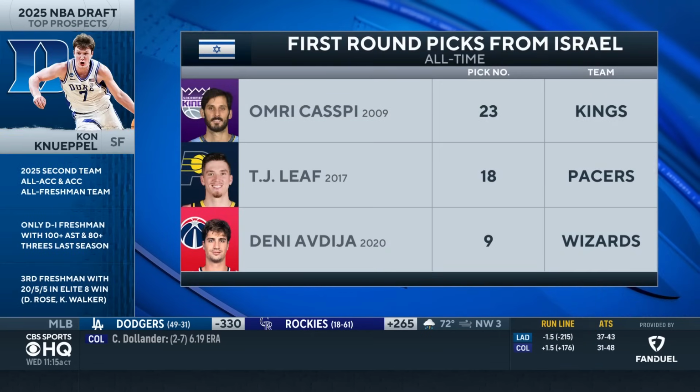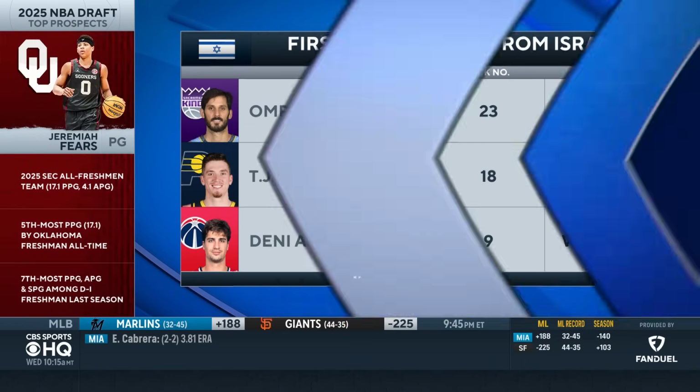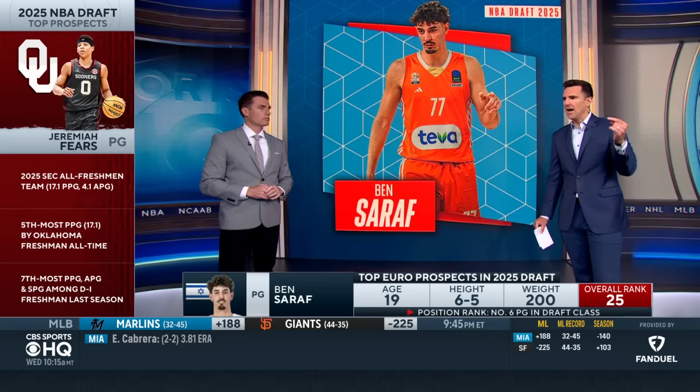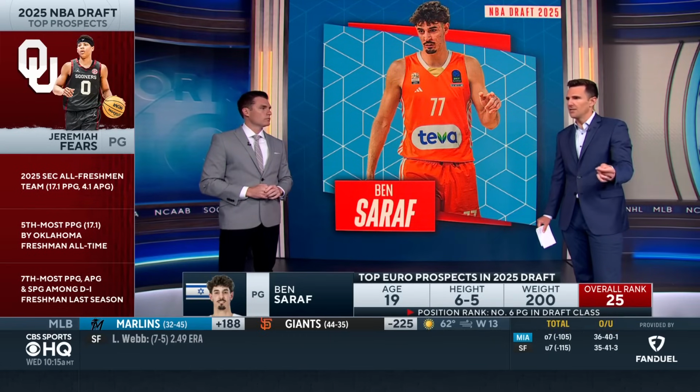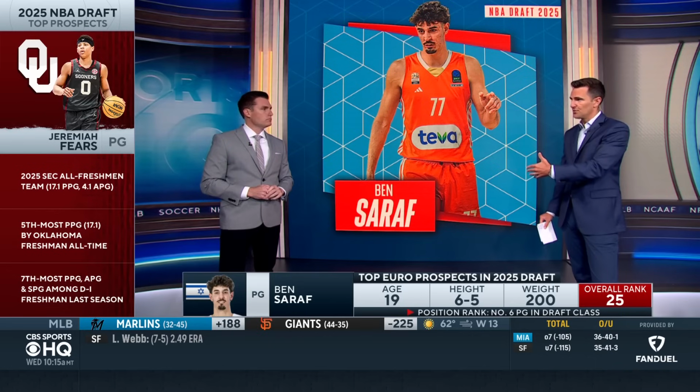You look at some of the other players that have been drafted from Israel. Those are the only 3 ever. You've got these guys, some who, Kasparas Jakučiūnas came over from Lithuania, played 1 year of college ball. How do you compare the level of play, say 1 year of college, compared to what these guys are playing overseas professionally?